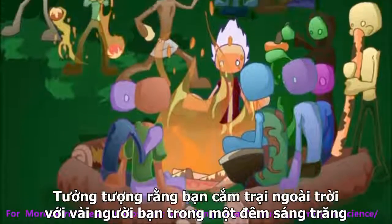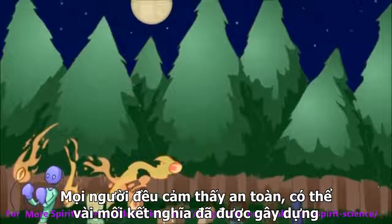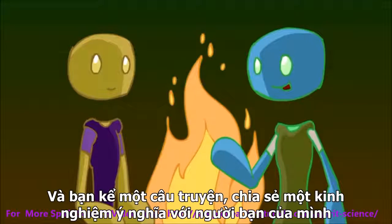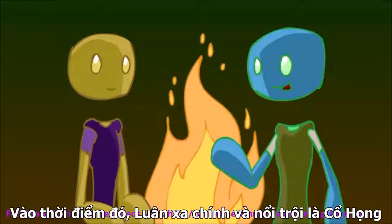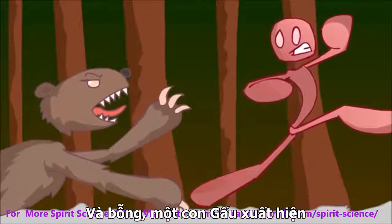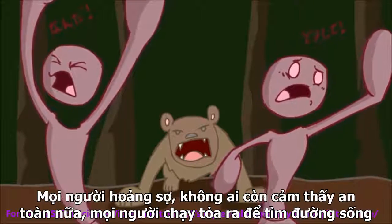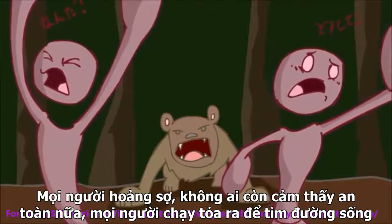Let's say you're camping out with some friends on a moonlit night. Everyone feels safe. Maybe there are some brotherly bonds being created. And you're telling a story, sharing meaningful experiences with your companions. In this moment, your primary or dominant chakra is the throat. And then the bear shows up. Everyone panics. Now nobody feels safe, and everyone scatters away, running for their lives.